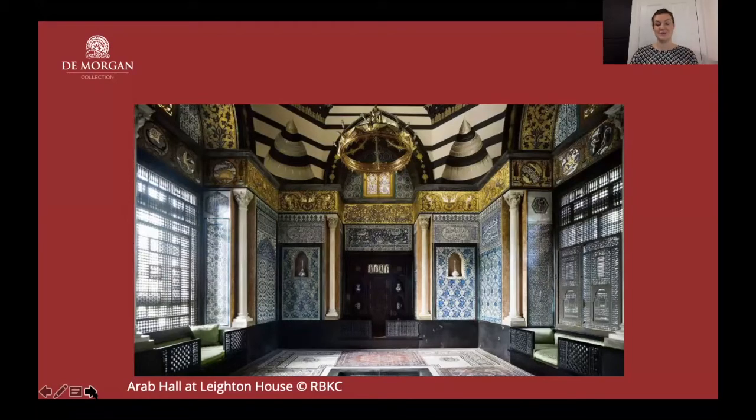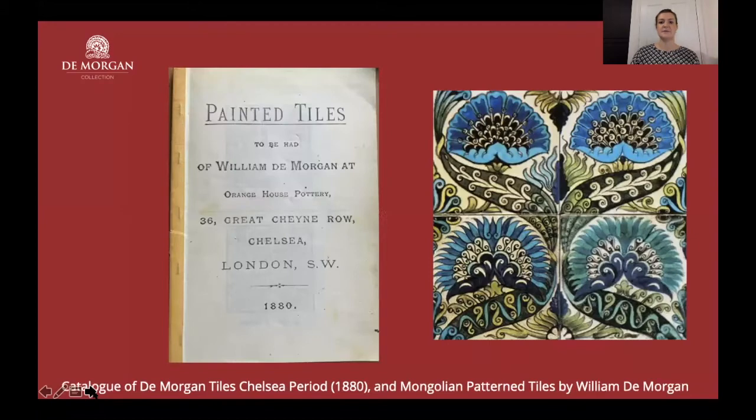Lord Leighton, of course, went on to be president of the Royal Academy and a great influence on both of the De Morgans and many in their circle. You really see that influence in designs such as the Mongolian patterned tile, which De Morgan produced in Cheney Row. And there on the left-hand side, just next to it, we have a reproduction of a catalogue of painted tiles, which De Morgan used to advertise his wares and sell them.